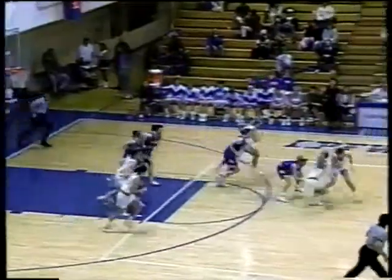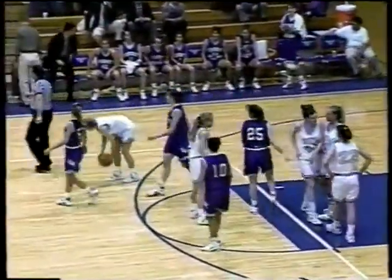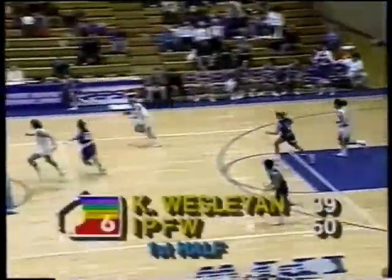Bad pass there. Eighth turnover for IPFW. Paige Carey, open look, 3, no. With the follow, and Carey going to pick up the foul. And boy, Steve, Kentucky Wesleyan could do nothing, right? I'd have to go back and check, but I believe that is 6 missed shots and 2 turnovers to start the first 4 minutes of the second half.